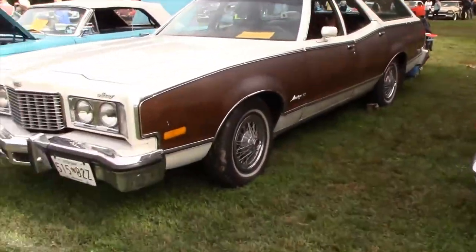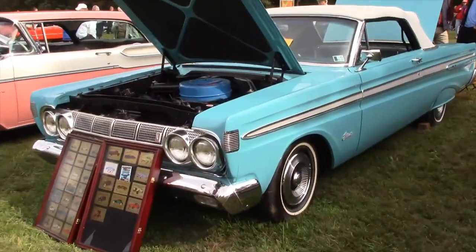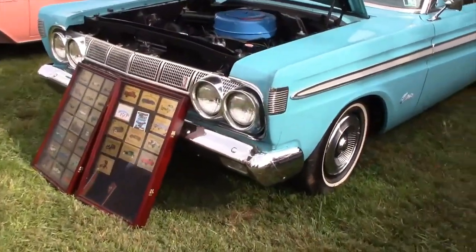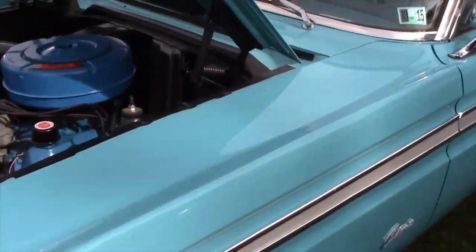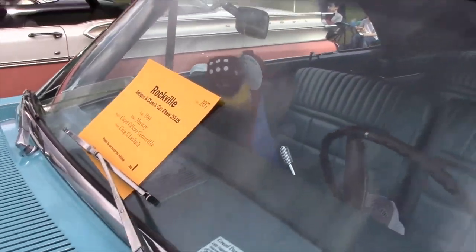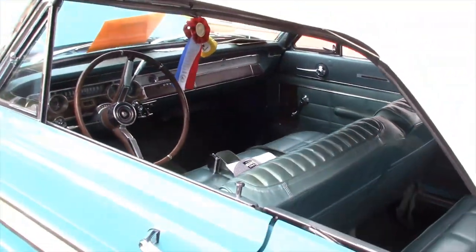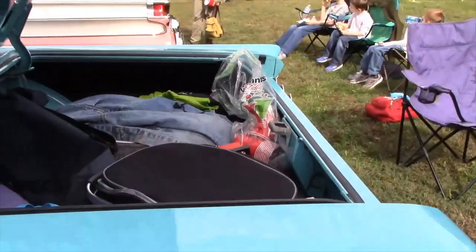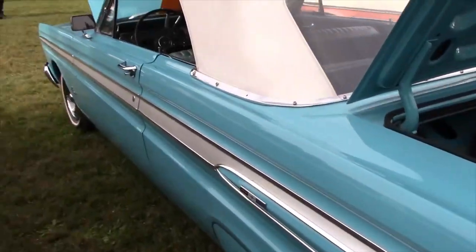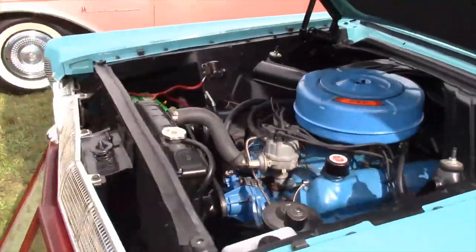Definitely different ways to skin a cat there, and interesting to see them all together. This thing is beautiful. Man, I think all classics should be this color. Turquoise, look, it's got a blue 260 engine in there. 64 Mercury Comet Caliente convertible. Beautiful. Definitely a show winner. And yeah, it's gorgeous. Wow. Looks great.